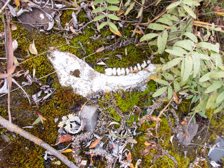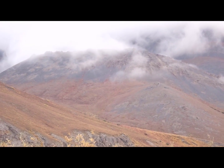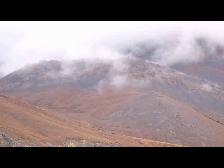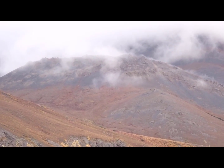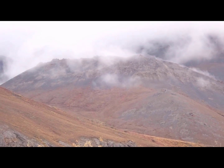Saw this caribou jawbone working its way back into the soil. Well, we're kind of stuck here in Alaska. Plane can't take off. Fog. Got weather coming in. You see how things work out. Right now, I'm just watching the clouds drifting past the mountains.